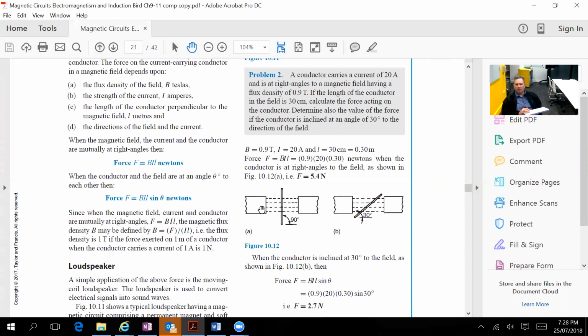So whatever that dimension is over there, and it steps into the page, that's the same dimension that the flux will be established in that air gap. It's across that surface area. So if we force a certain current through this conductor, we will generate a force.